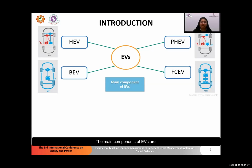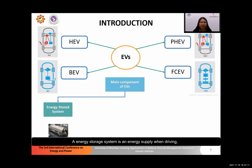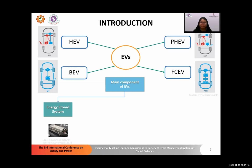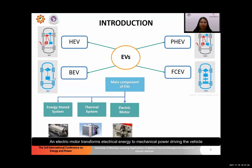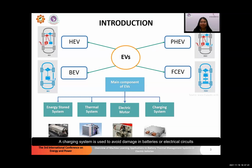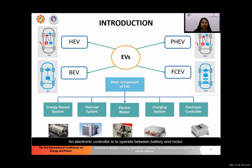The main components of EVs are: an energy storage system, which supplies energy when driving, heating, cooling, and running all accessories. A thermal system is a temperature controller for the battery system. It is applied to prevent the battery from overheating when recharging and discharging. An electric motor transforms electrical energy to mechanical power driving the vehicle. A charging system is used to avoid damage to the battery or electrical circuits when connecting electrical current into the battery storage system. An electronic controller operates between battery and motor to control the speed and acceleration of EVs.